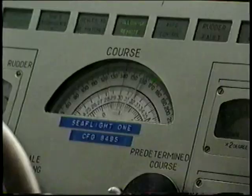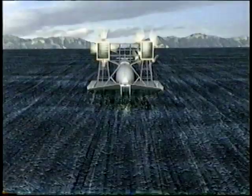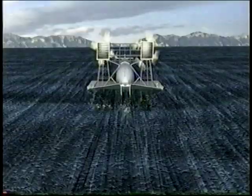Hydrofoils are wings that fly in water. When sufficient power is supplied, the foils provide enough lift to raise the hull of the boat completely out of the water, eliminating most of the resistance or drag created by the hull in the water.